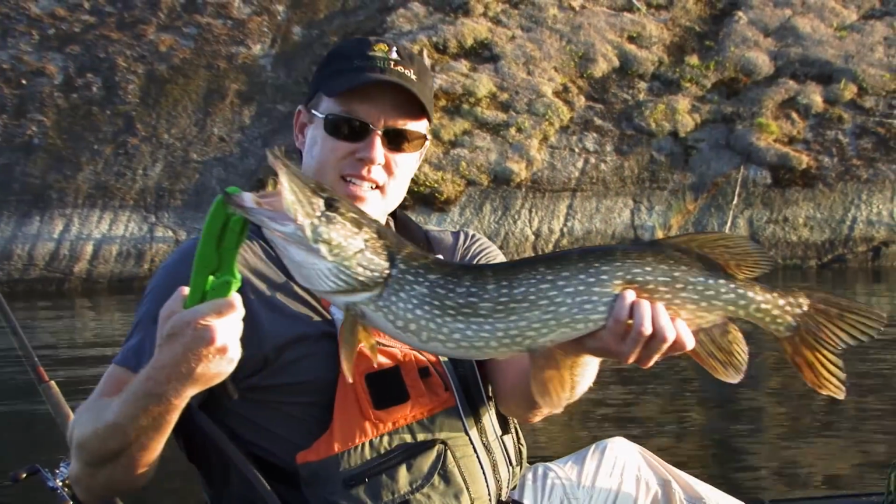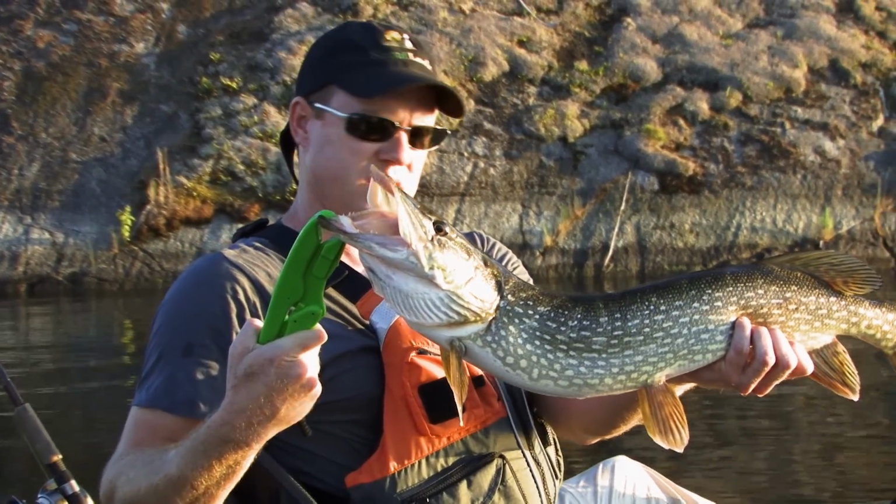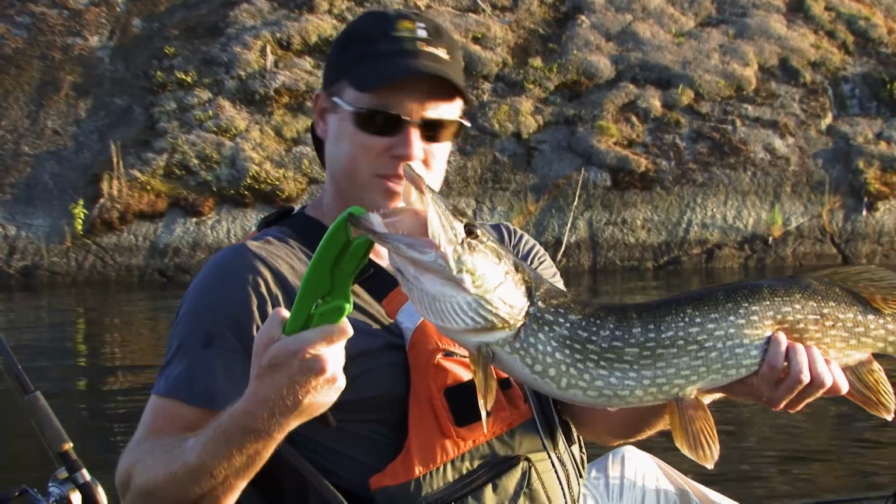Nice spot right here, little island. A little topwater action here, first right out here. Is he heavy? No, he's not heavy at all. Nice fish though.